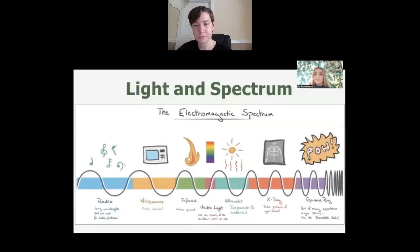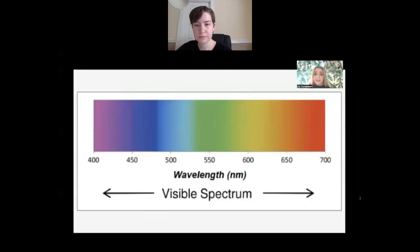Infrared radiation is a bit longer than the red part of the visible spectrum, and it makes up heat. Ultraviolet radiation is a bit shorter than the purple part of the visible spectrum, and it's what gives us sunburns. Ultraviolet radiation can also be used to disinfect things by killing certain germs. The visible spectrum is just the portion of the electromagnetic spectrum that humans can see.